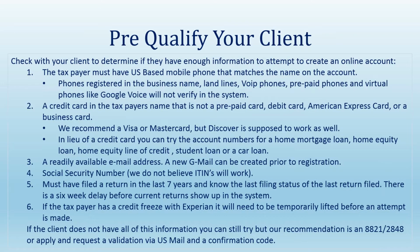They also need a readily available email address. So let's say Grandma Jones comes in, she has a cell phone, she has her Jitterbug, it's in her name, she has a credit card, she's had it forever, but she doesn't have an email address. Okay. Now it's going to be rare that people don't have email addresses, but I know that you can go in, create a new email address, and it will work the same day at the same time you're registering for the IRS. We've done that a bunch of times.